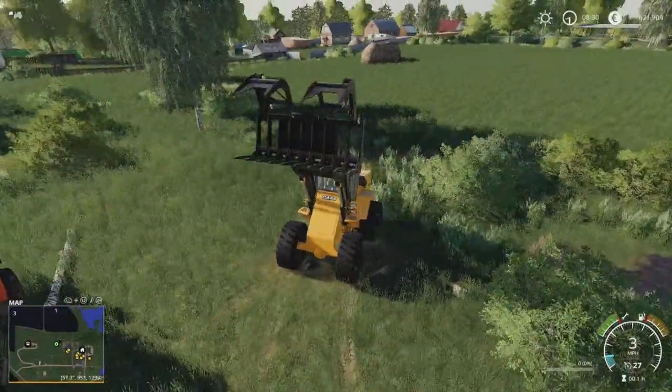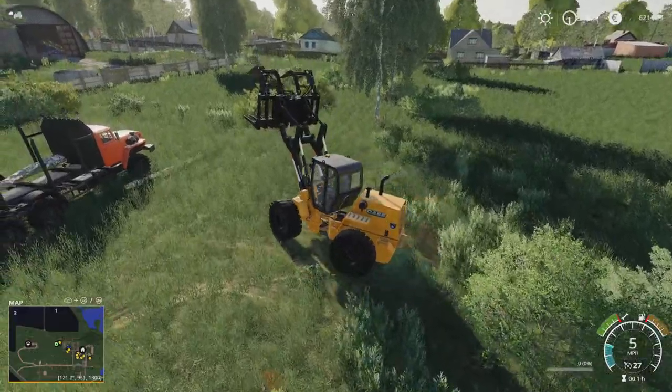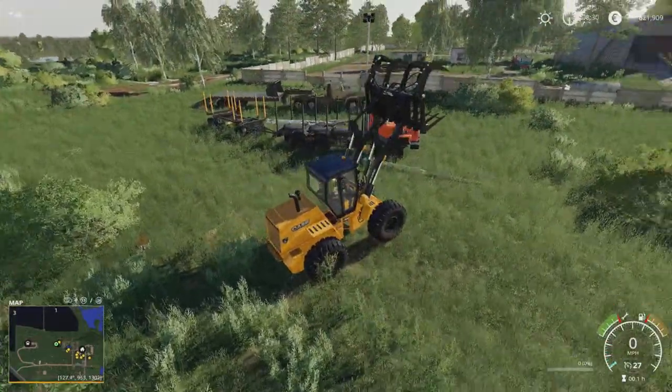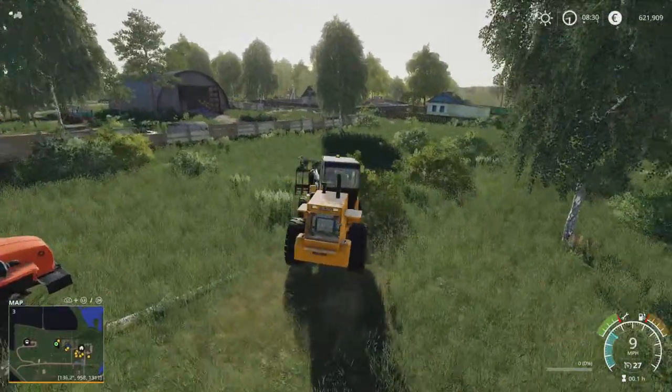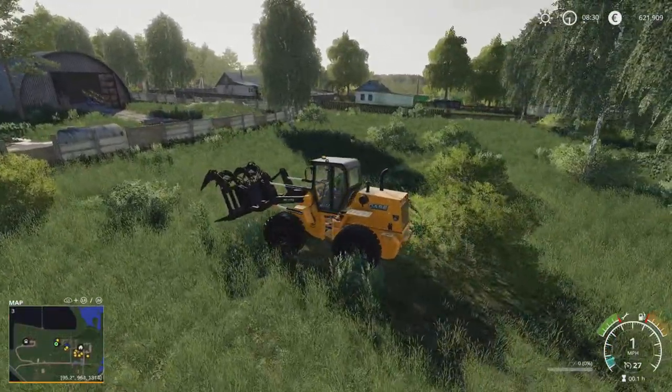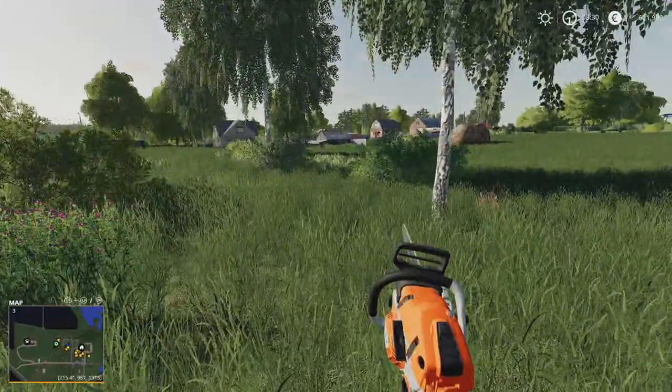Awesome! Right, I think I'll clear these ones along the little riverbed here first. Maybe the ones along the fence line. So fence line, the concrete wall over there. See you in a bit. I've got work to do.